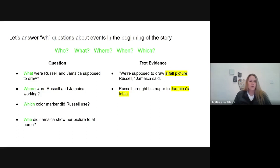Question number 3. Which color marker did Russell use? Oh, I remember this one. The text evidence tells us he sat down beside her and grabbed her blue marker. So the answer to the question is Russell used her blue marker.